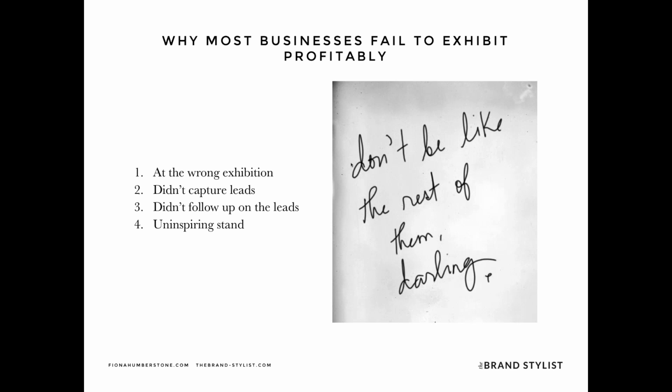And then probably the third is the most important of all of them. People just not following up on the leads. So in my last business, I used to do some exhibition consultancy. And I worked with a web company who were going to a local exhibition. And I said to them, okay, how many leads did you get from the last show? And how many clients did you get? And he just looked at me with a really embarrassed smile on his face and said, well, I don't know, they're still in the shoebox. And I just think that's really common.